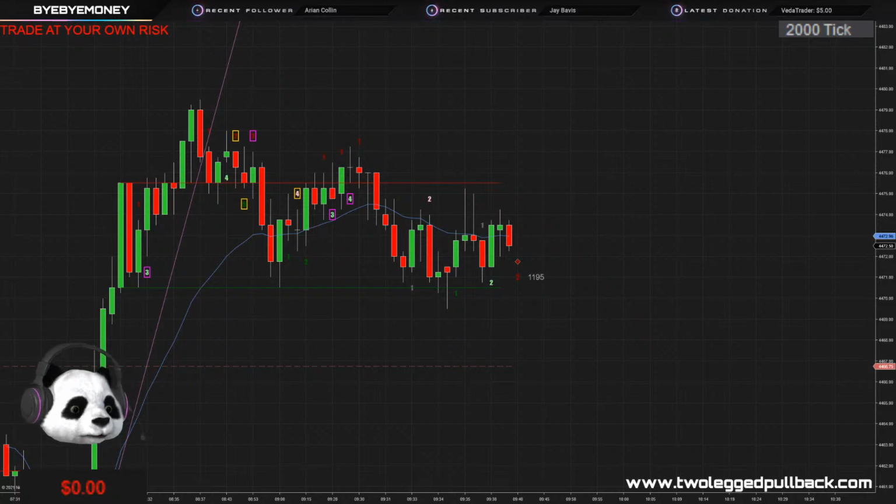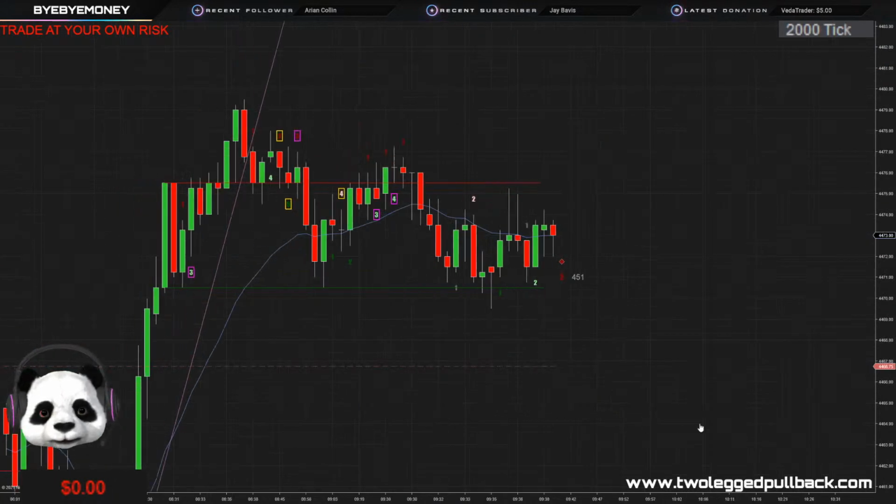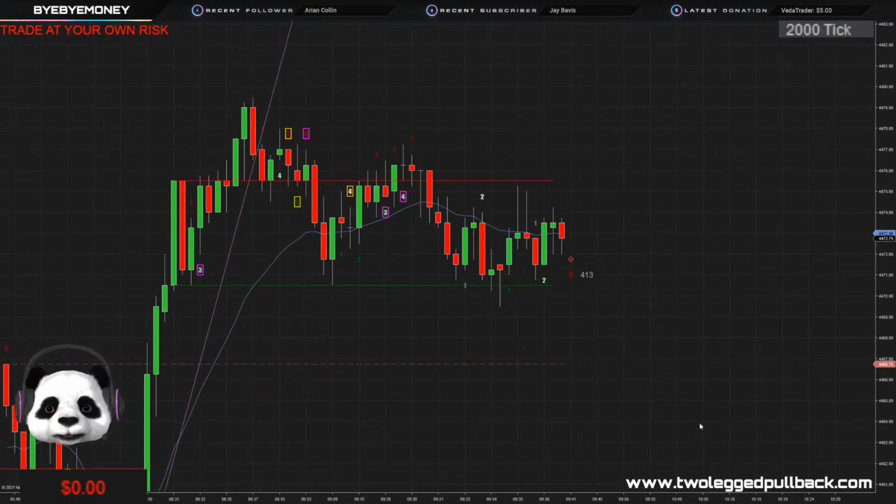5 minute does bounce nicely off the 20 MA. As you can see, 5 minute hitting the 20 MA perfectly, bouncing off of it. And someone made a nice scalp, right? That's a 4-point scalp, just having a limit order right there on the 20 MA. Not the style we're trading though, but there are institutions doing that.